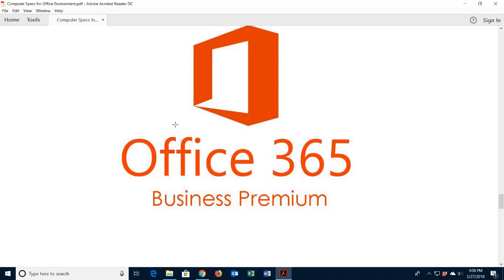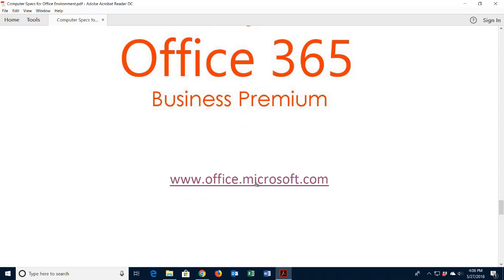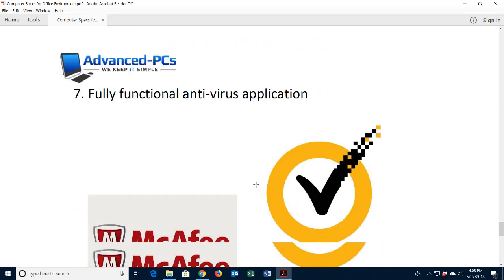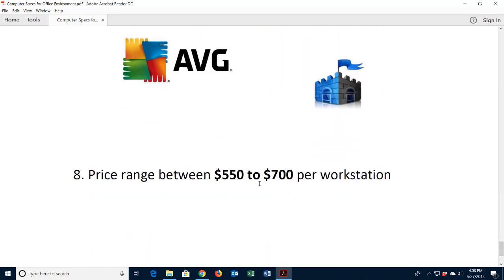It's economical, it's convenient in so many ways, and you'll wind up having the best of both worlds. You get the product and you have the convenience. To get started, just go to office.microsoft.com and look at the packages that they have available, and make sure you have a fully functional antivirus running on your workstation. And this is the price range that you're looking at for this type of workstation.